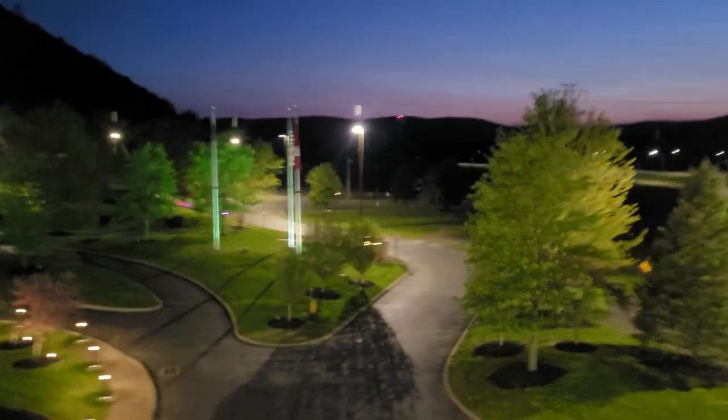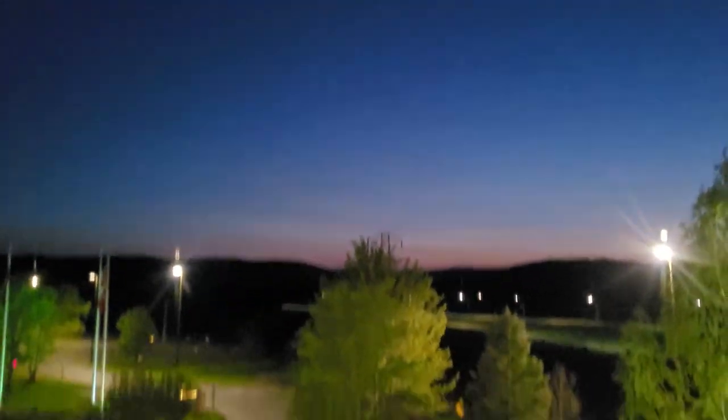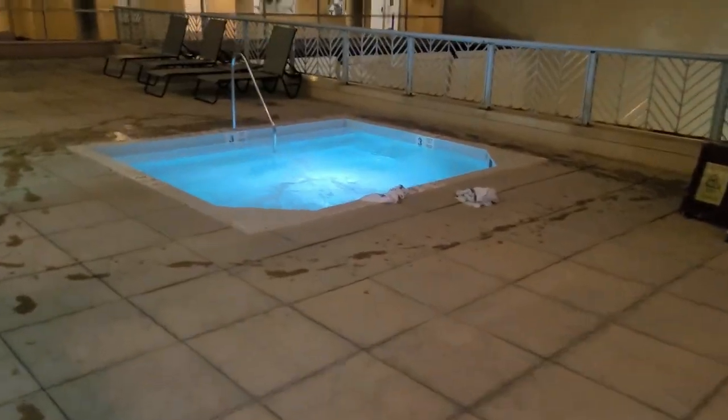First, let me get a shot. Really cool, beautiful. There's the hot tub. Here's the casino. Very cool. Oh, you know I'm going in. Okay. Yeah, this is living.